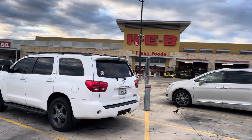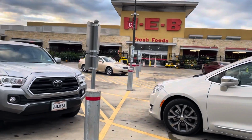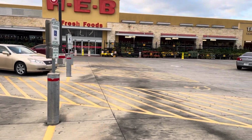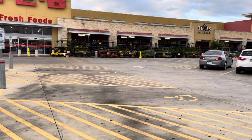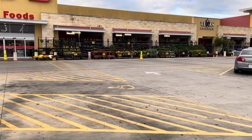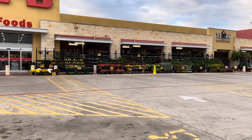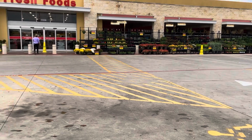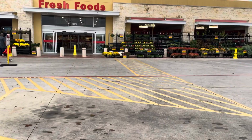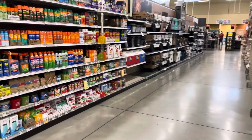Yep, this is H-E-B. This is one of my favorite places. So many things. First thing you'll notice is they got a lot of plants out here. A lot of grocery stores will have a lot of plants during seasonal times, vegetables included. So when you gotta put food in the ground and produce your own calories, produce your own food, this is one of those really great places even to find that. Plus, for you manly men, there's lots of flowers that you can buy for your wife. That is very important.